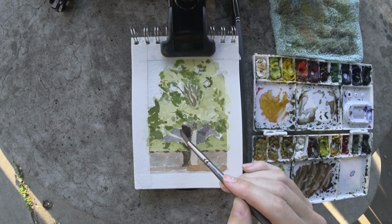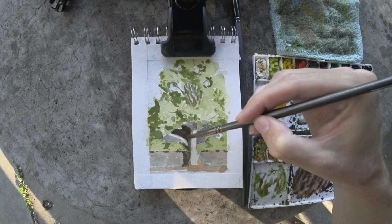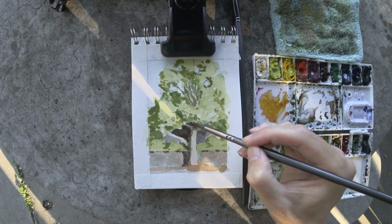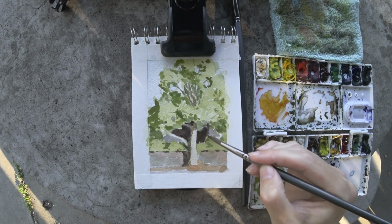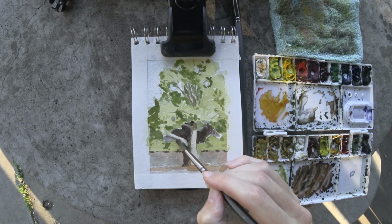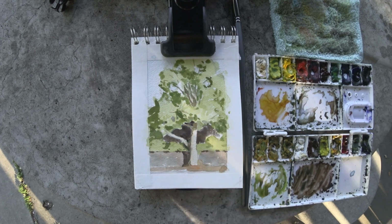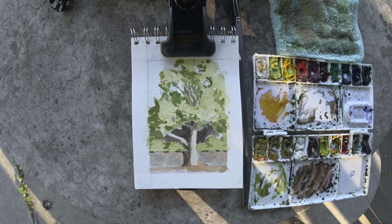So this is a dark house behind it, and I want to really get the contrast there. Just experimenting here, pushing the contrast. Yeah, that's kind of my focal area here, so I want that trunk to pop. I think I'm going to have to glaze all the tree again. It's just very warm leaves.